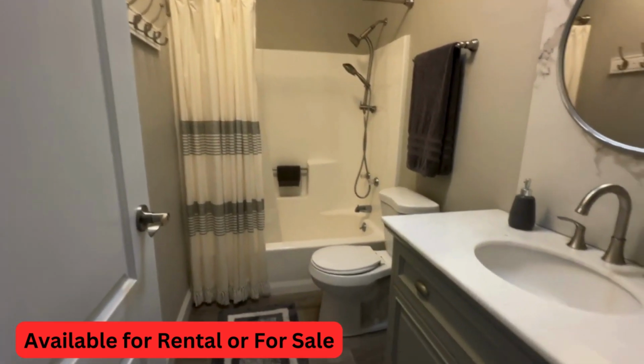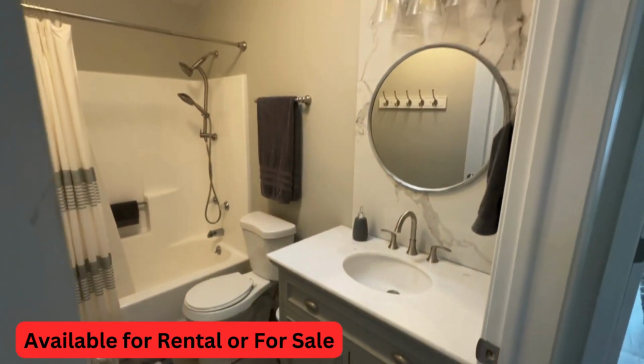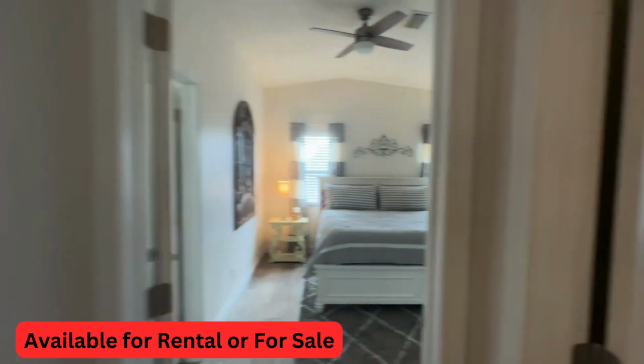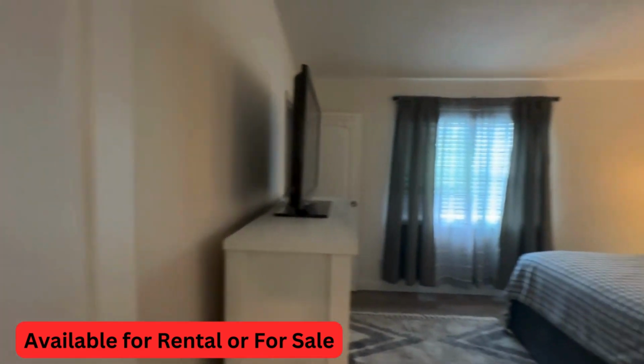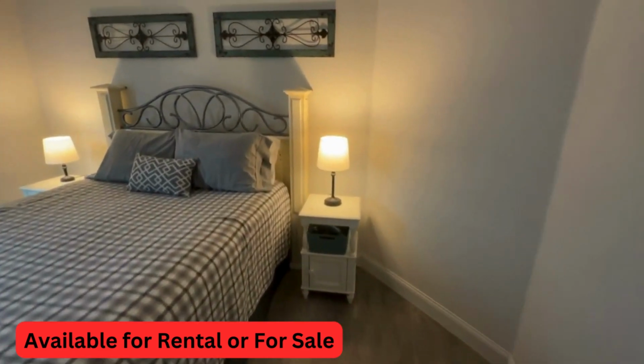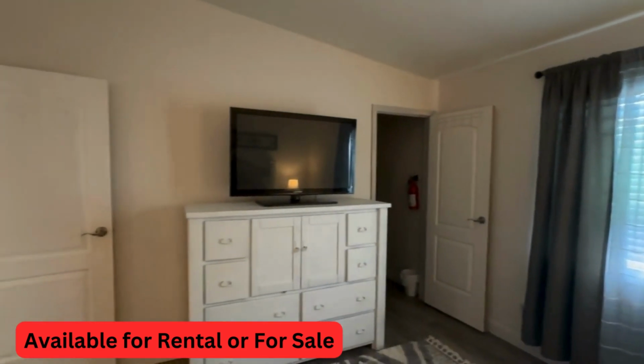All been redone. New cabinetry, marble countertops, beautiful backsplash, beautiful decorating. 1 bedroom off to the right, queen size bed, loads of space. Nice closet, TV in this room.